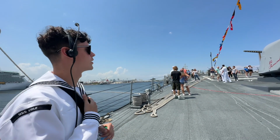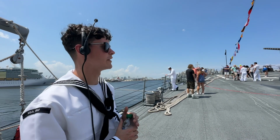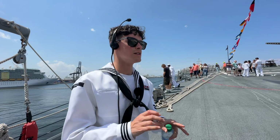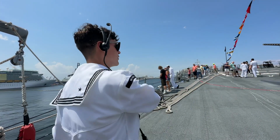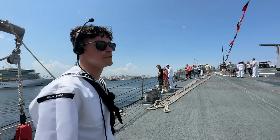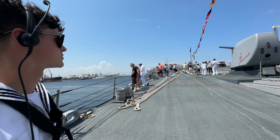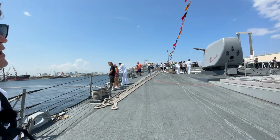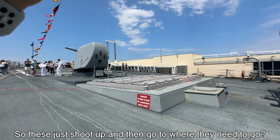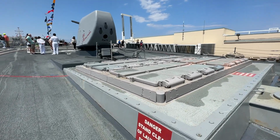I'm an OS. We have FCs that will work inside combat and they shoot it remotely from their console. So it's really cool watching them do it because they input a bunch of stuff and then it'll turn whatever way they need to turn it to and fire. And it's a really cool piece of weaponry. And then you have your forward VLS, so a bunch of missiles. So these just shoot up and then go to where they need to go. Yep. So in combat, they'll input a bunch of stuff and then fire.